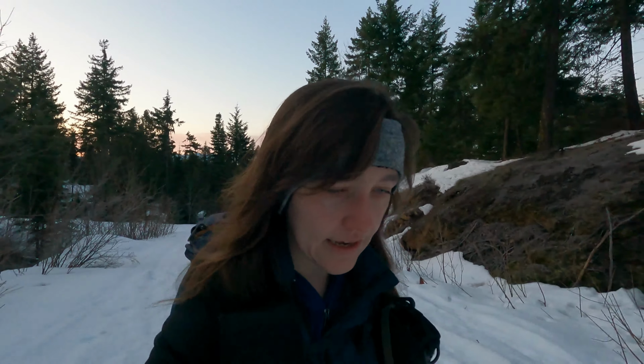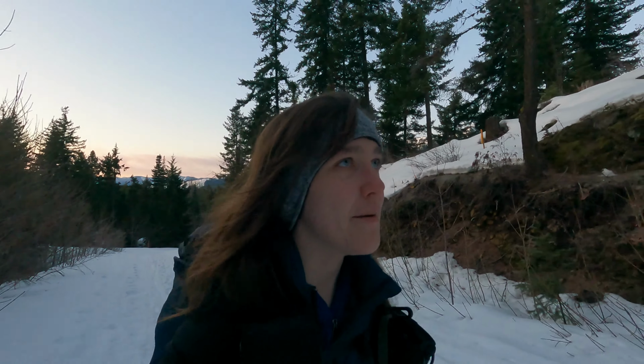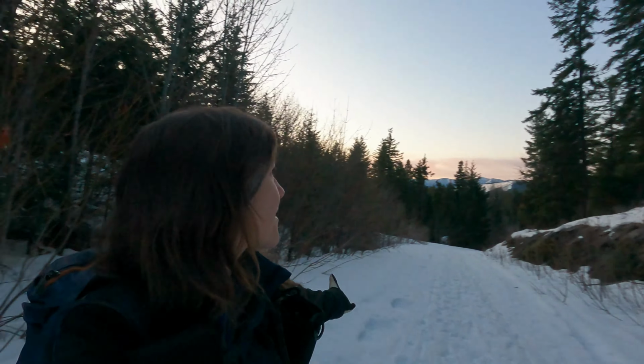It's just under 3,000 feet of gain within about 7.5 miles, so it's a really good climb. I've done this mountain before in the spring, but it's a popular winter climb and I want to see it covered in snow. The weather is perfectly clear.